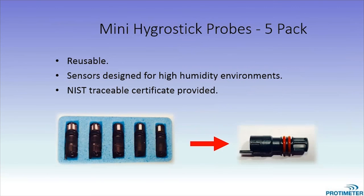We also supply that 5-pack of mini hygrostick probes with a NIST traceable certificate, and it's very important to remember that these sensors are reusable. Once the test is conducted, you remove the sensor with that extraction tool, and you can use those sensors over and over again. And again, remember, you can also keep checking the calibration very easily as well.